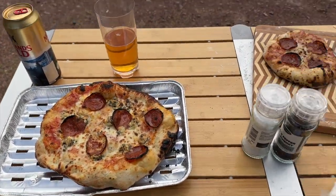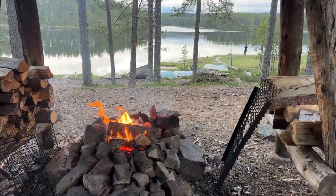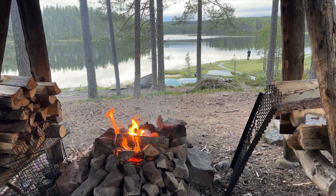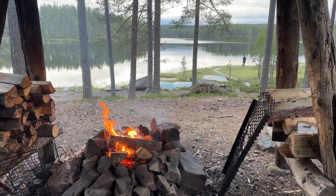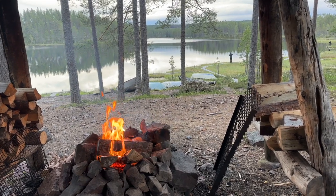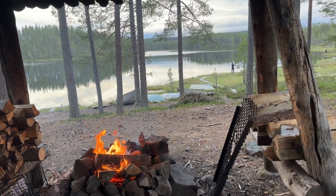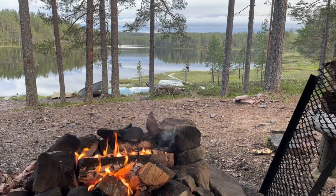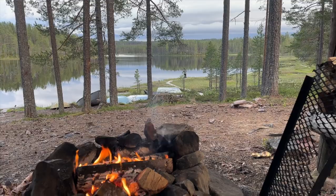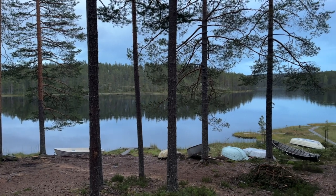So, this is how we do it when we are in the forest. So we have the new location after that lovely pizza, and have a nice campfire. And the lake is just in front of us. So we're just waiting for something to hatch, to try to catch some Arctic char or trout. Like a mirror.